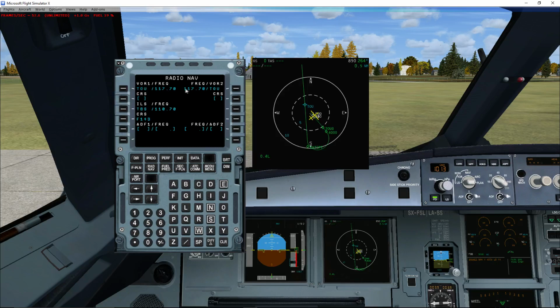However, you can see at this point we don't need to put any data in. It's already recognised Toulouse 117.7 as VOR1 and VOR2, and it's already got our ILS option of Tango Bravo Sierra 110.7 with the course 143. So we're not going to bother messing around with that, because there's no need to.